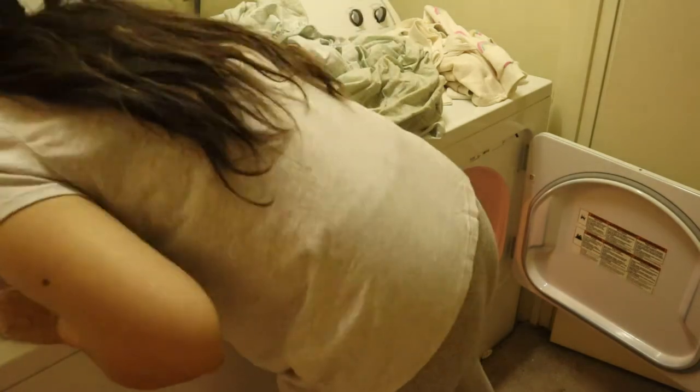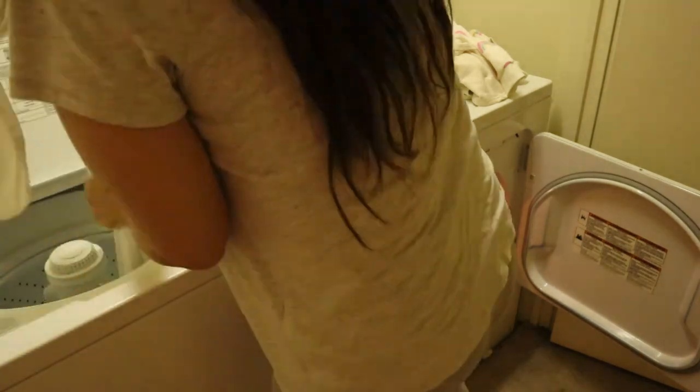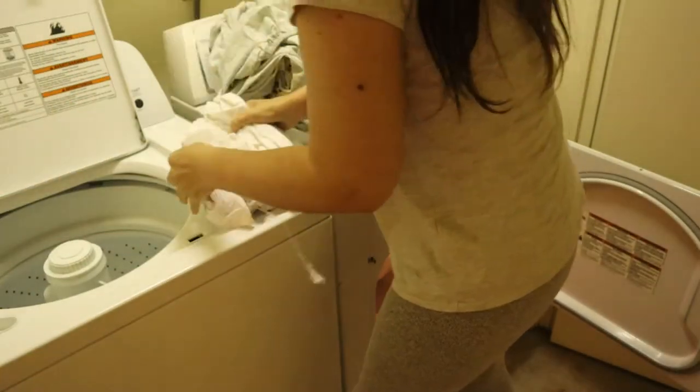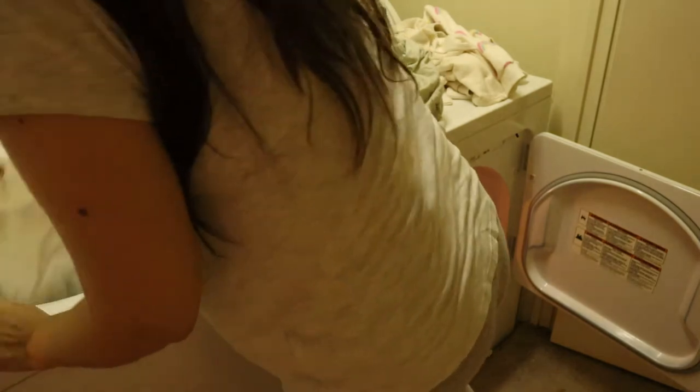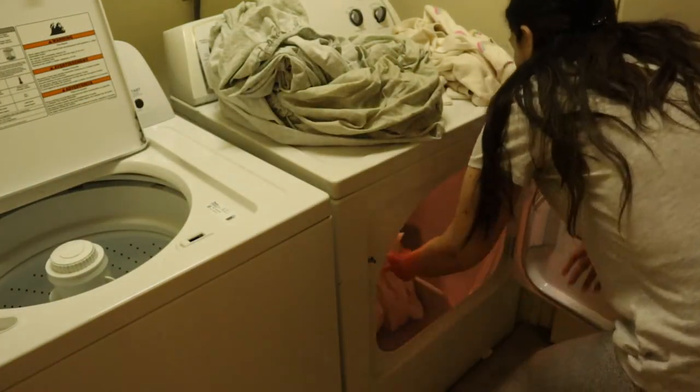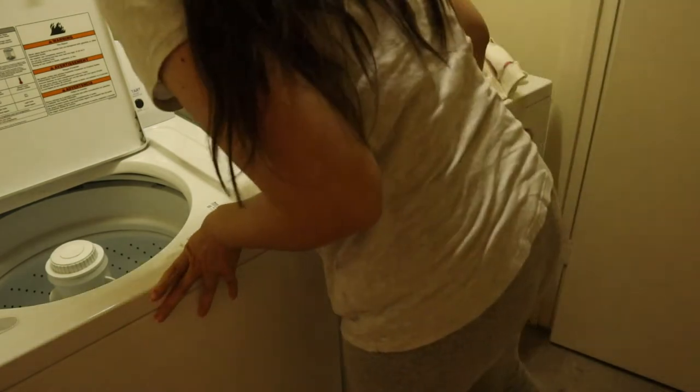And then I started with the second load of laundry that I needed to do, my bed sheets. I finished almost all the things that I had in my list. The only thing I couldn't do was tidying up Olivia's room because the light bulb went off and it was very dark already, so I couldn't do it.